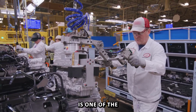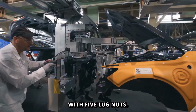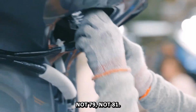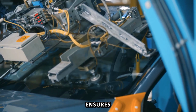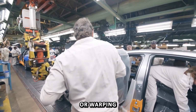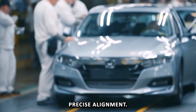Wheel installation is one of the final steps. Each Civic receives its wheels with 5 lug nuts torqued to exactly 80 foot-pounds, not 79, not 81. This specification ensures the wheels are secured firmly without risk of damage to the threads or warping of the brake rotors. Door installation requires precise alignment.